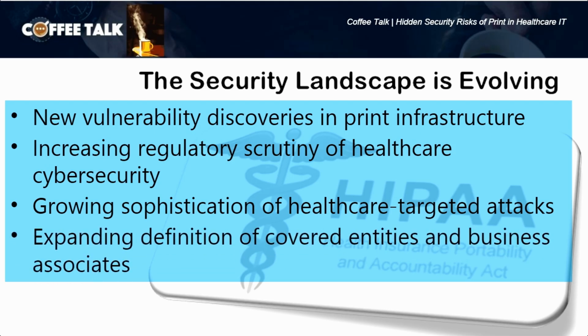You can also expect to see expanding definitions within both covered entities and business associates. If you are any kind of business that services the healthcare industry, you can expect there are going to be more demands put upon you, especially as regards printing. We still see a lot of data exchange happening on paper. That hasn't gone away. It's not going away. So expect to see more and more stringent requirements in the upcoming versions of HIPAA.